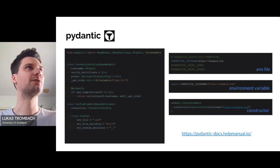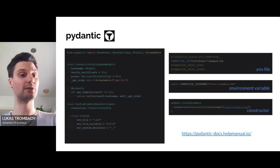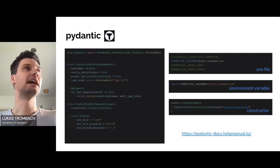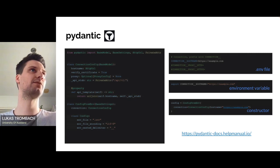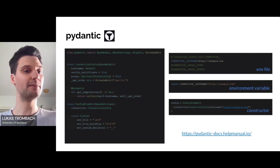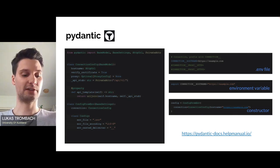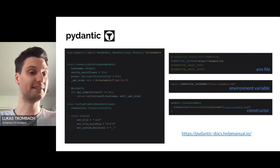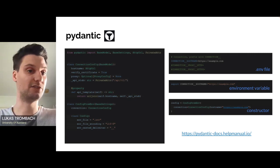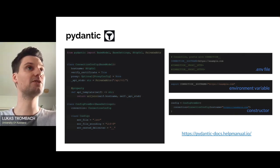Let me first explain how to set Pydantic up a little bit. On the left side, you can see how a model looks. You have to build models in Pydantic. For example, here I built a simple model for the connection information, as I called it. There's a host name field in there, and it has a type hint with HTTP URL. Pydantic uses this to verify that whatever value you pass in there is actually an HTTP URL. If not, it throws an exception.